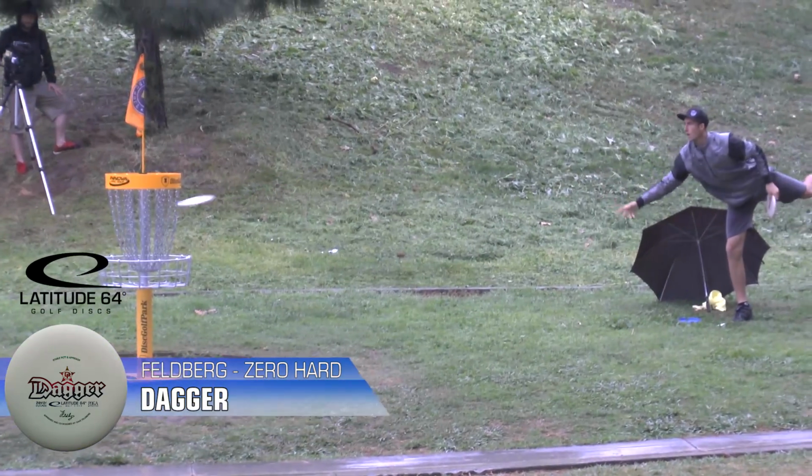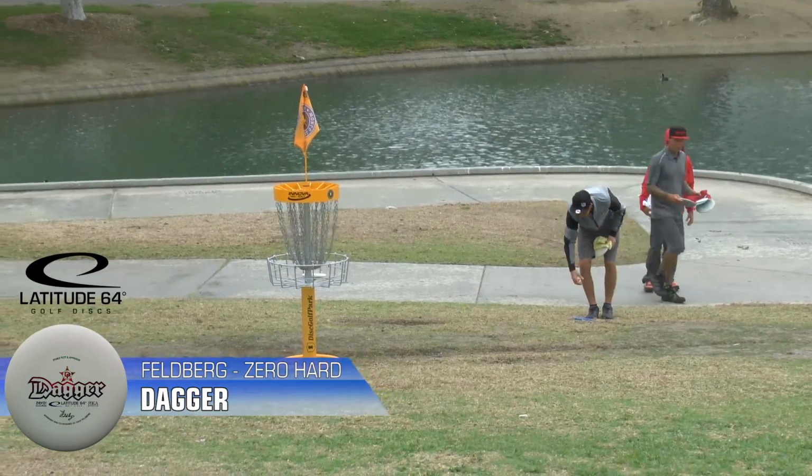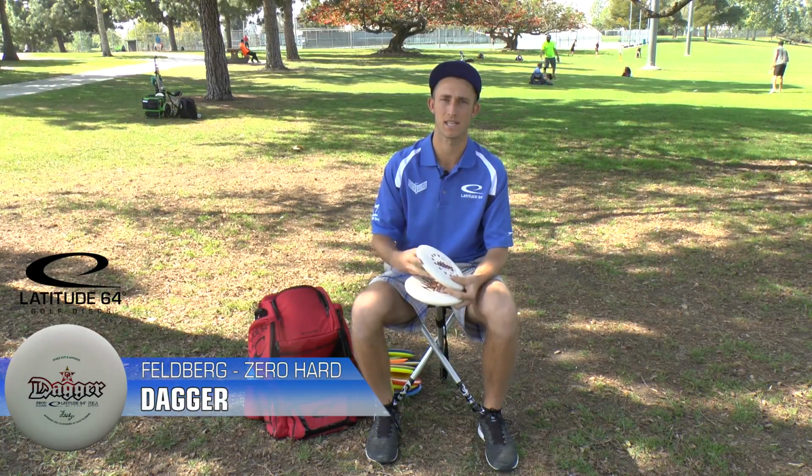It comes in Zero Medium and Zero Soft. I like a really stiff putter to know I have control of the putter. I just like the stiffness. It feels like it's the most controllable, consistent plastic out of our lineup.